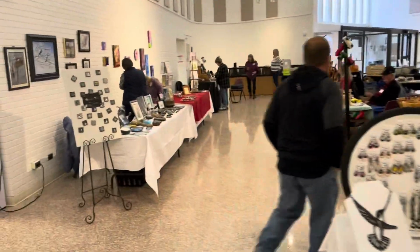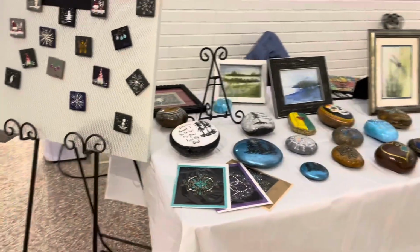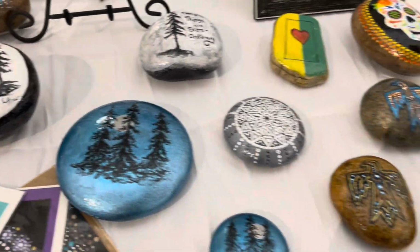Some awesome vendors here. Some very unique artists, unique pieces. It's quite wonderful to be here.